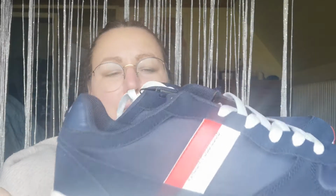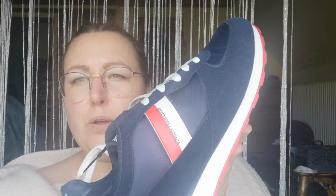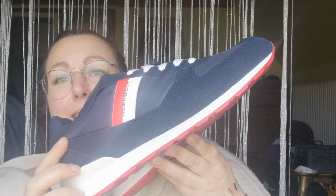It's these ones. Winson Polo Club is written here. They were 200 kroner, Danish crowns. I don't know what it is in euro or pounds or anything like that. You'll have to figure that out yourself because I don't know how to edit this. So yeah, this is 200 Danish crowns.